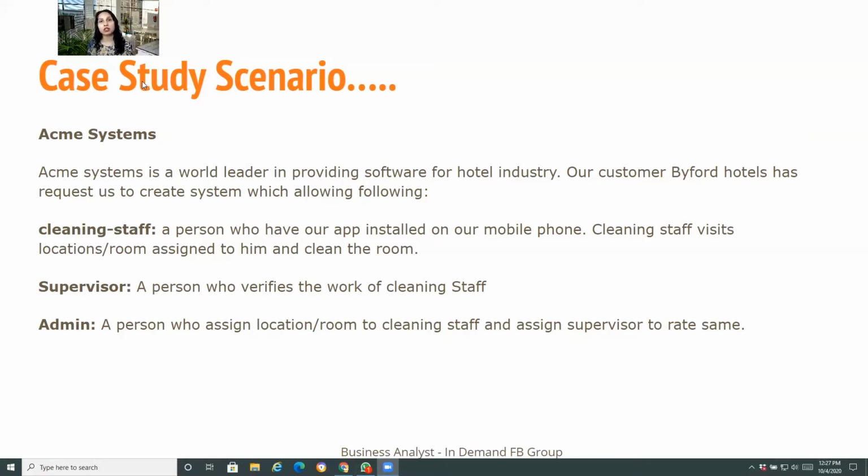So in a nutshell, what we're doing for this case study is creating an app for the hotel industry for the cleaning staff to be assigned to rooms that need to be cleaned, for a supervisor to rate the work, and for the admin to do the final check before the rooms are assigned to people that check into the hotel.